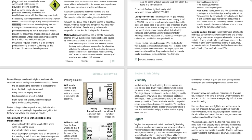Allow pedestrians to completely cross the street before beginning your turn. Passing at a crosswalk is illegal. You may not see pedestrians crossing the road in front of other vehicles. Be alert for pedestrians crossing the road. Stop and remain stopped until pedestrians have passed the lane in which your vehicle is stopped. Drivers are required to come to a full stop for a pedestrian using a cane or guide dog, as this indicates blindness or vision impairment.